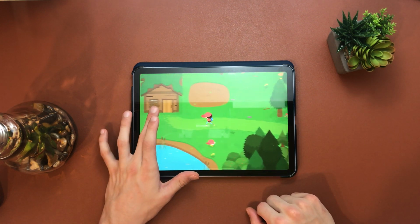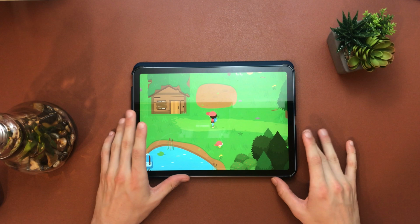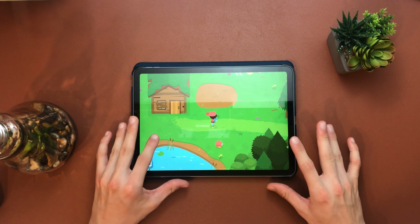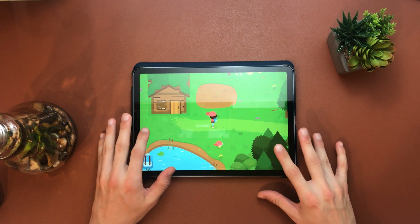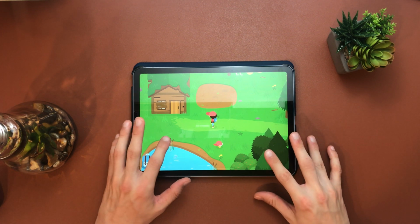It's just a really fun way to pass the time, and it's definitely the best, if not one of the best, games on Apple Arcade. So that is Sneaky Sasquatch.